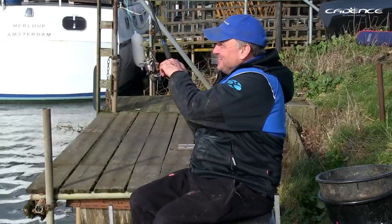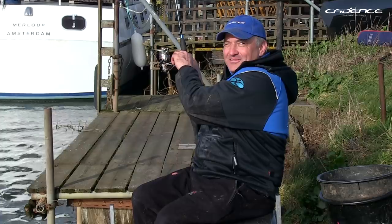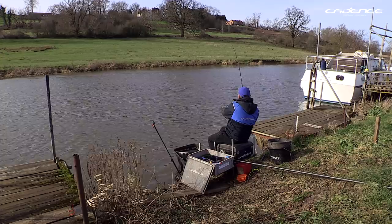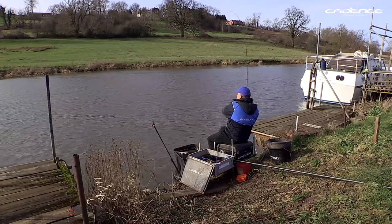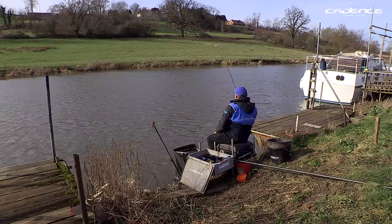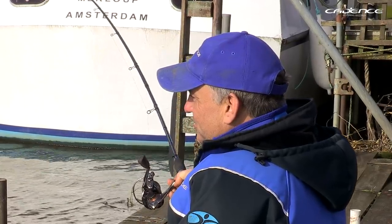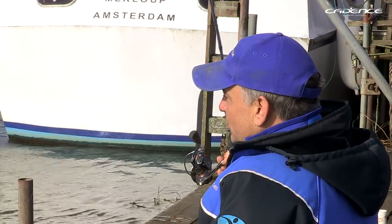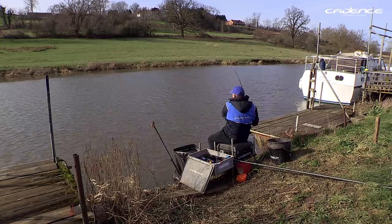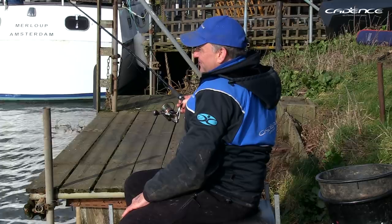Wow, I think that just demonstrated the bite perfectly. The tip just sprung back and started bouncing, and we got another bream. A positive bite like that's great when you're bream fishing, because the last thing you want to be doing is striking at line bites and running the risk of perhaps foul hooking a fish and losing it in the shoal. So I think the mentality of literally just sitting on your hands, waiting for the bite to develop.